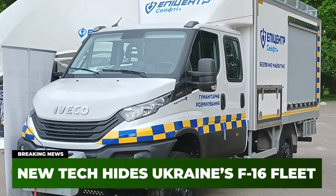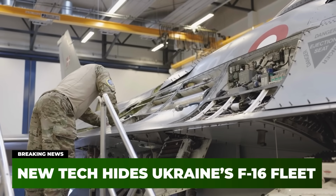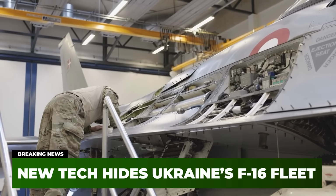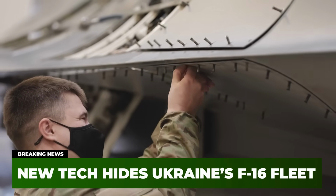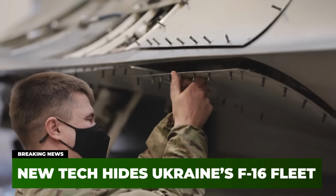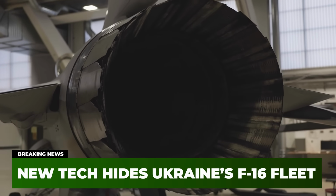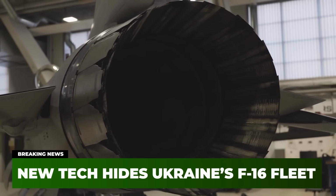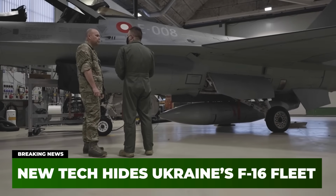But here's the most important thing. Mentioned earlier was that a single F-16 requires a crew of 10 people, with the Kyiv Independent noting that the crew could include as many as 12 when munitions are being loaded. Ukraine's new mobile maintenance complexes cut that per F-16 crew requirement down to just 3 specialists. Don't underestimate how massive this is for Ukraine.